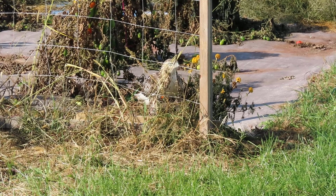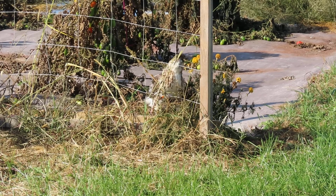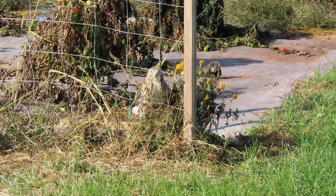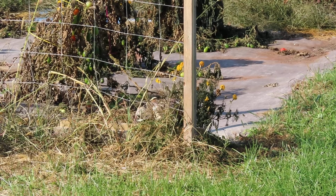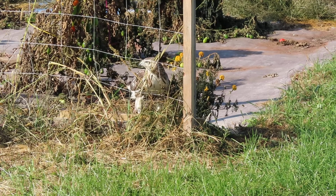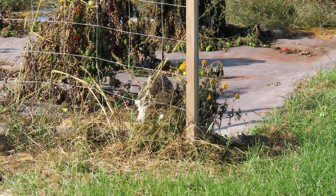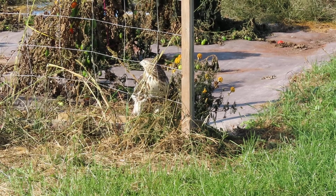He's down on the ground. And we've had a lot of voles in the gardens this year. And I suspect that's what he's looking for. And peeking in there. Oh, there's something in there he thinks he wants. Can hear a flicker calling in the background.